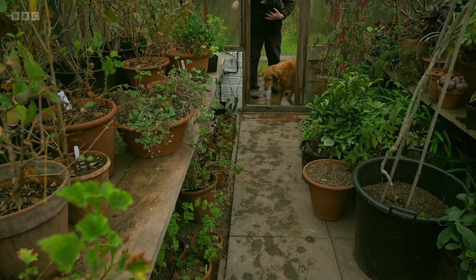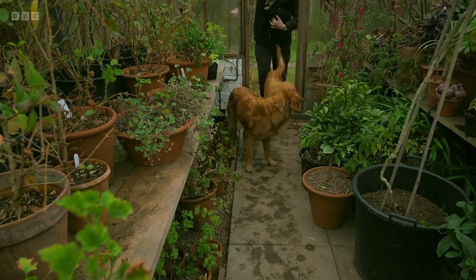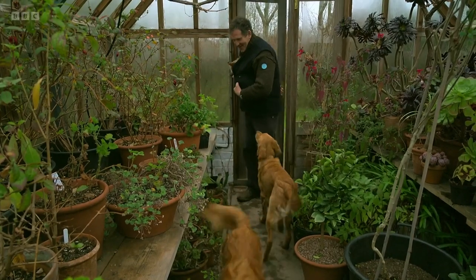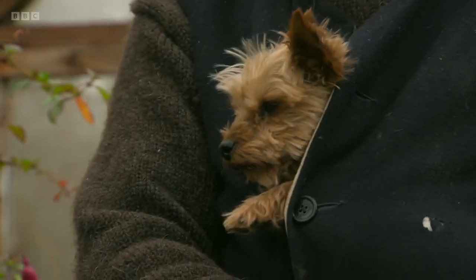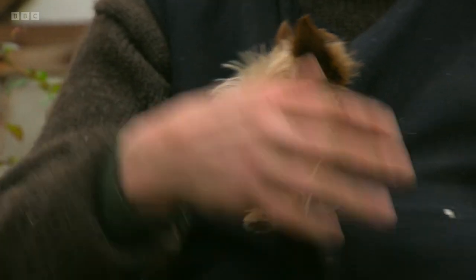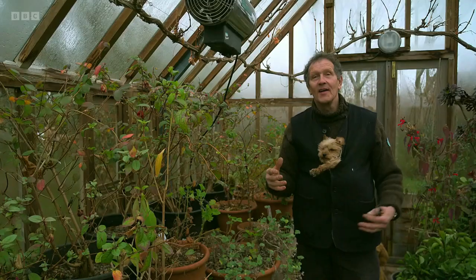Come on, in you come. Come on, you can come in too. There you are, Pat. Well, it's getting rather chilly out there, and Patty feels the cold, so we're coming into this greenhouse. And this, the wooden greenhouse, is heated.